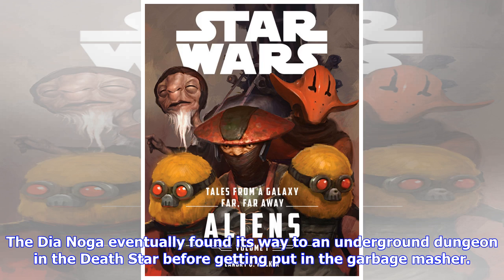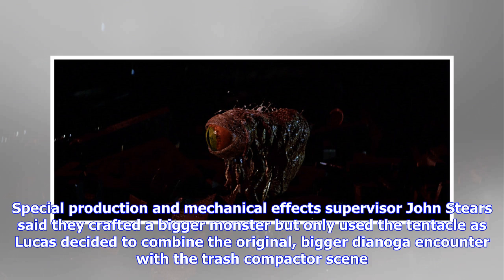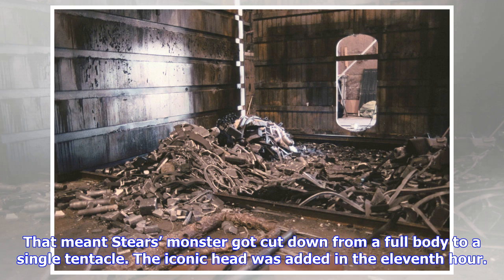6. It was in it from the beginning. The dianoga was a fearsome creature in early drafts of Star Wars. Called the dianoga and dianogu, the vicious beast appeared in varying locations, once in the bowels of Alderaan. The dianoga eventually found its way to an underground dungeon in the Death Star before getting put in the garbage masher.